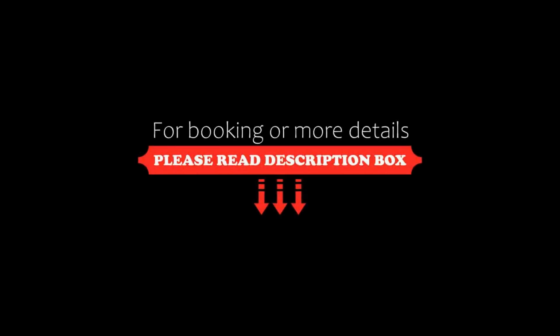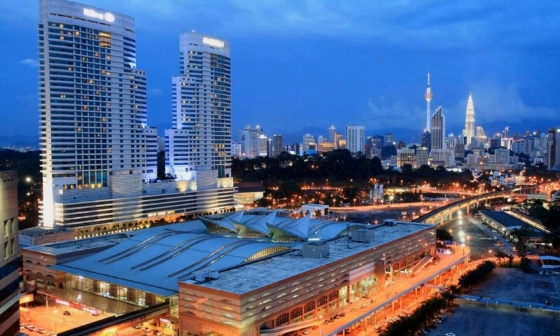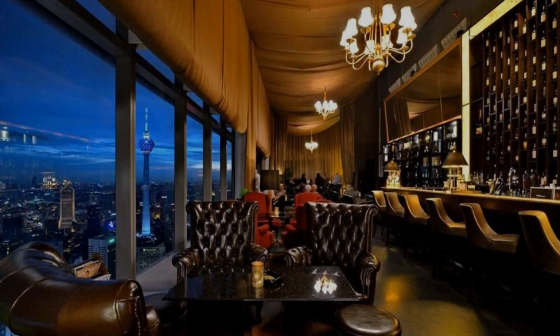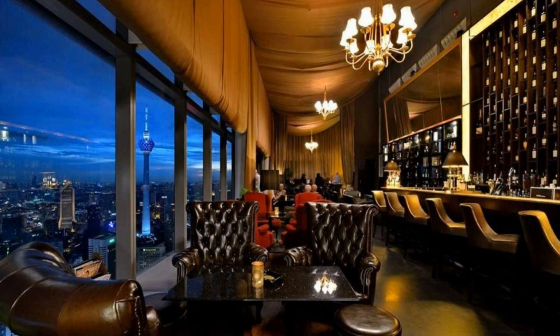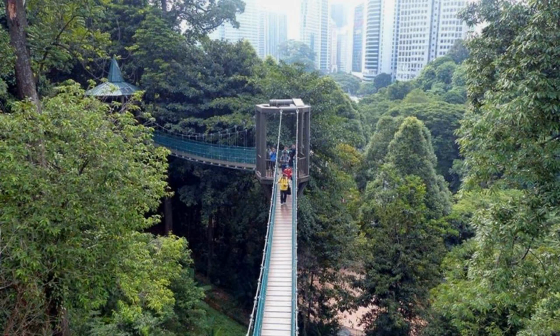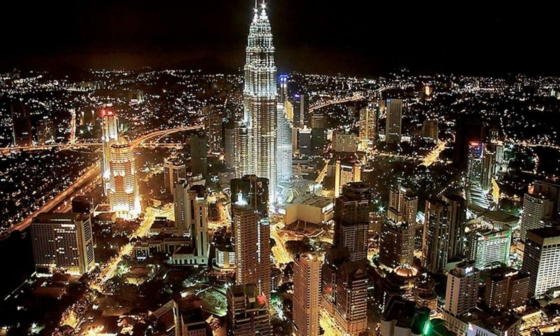The check-in time of this hotel is 12 p.m. and the check-out time is 12 p.m. Pets are not allowed in this hotel. The hotel expects major credit cards and reserves the right to temporarily hold an amount prior to arrival. Guests are required to show a photo ID and credit card at check-in.